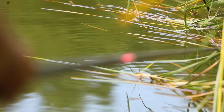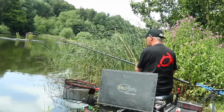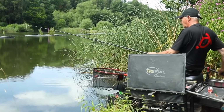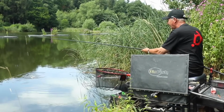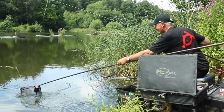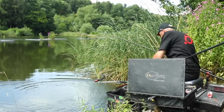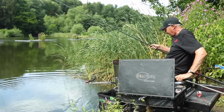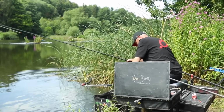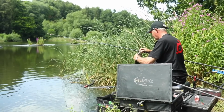But let's face it, tench love corn, crucians love corn. Hey, look what we got. First chuck. What is it? Oh my God, it's a great big bream. Look at that. I wasn't expecting that. Come here. Oh, a 3 pound bream. That first chuck. Corn. Look at that.